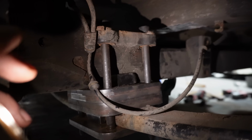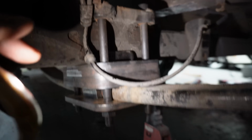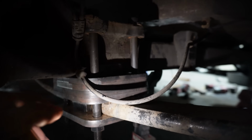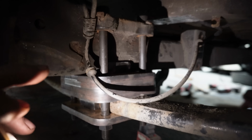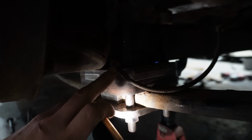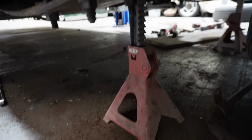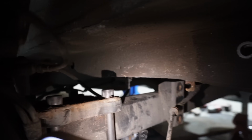So we've got the bolts now come through, the leaf spring is now under the bottom side of the axle. I've put these spacers in. I think a normal kit you'd only need like one of these plates rather than four, but I was obviously trying to get it higher up. This is on axle stands as well, so we've got a bit of clearance there for travel.